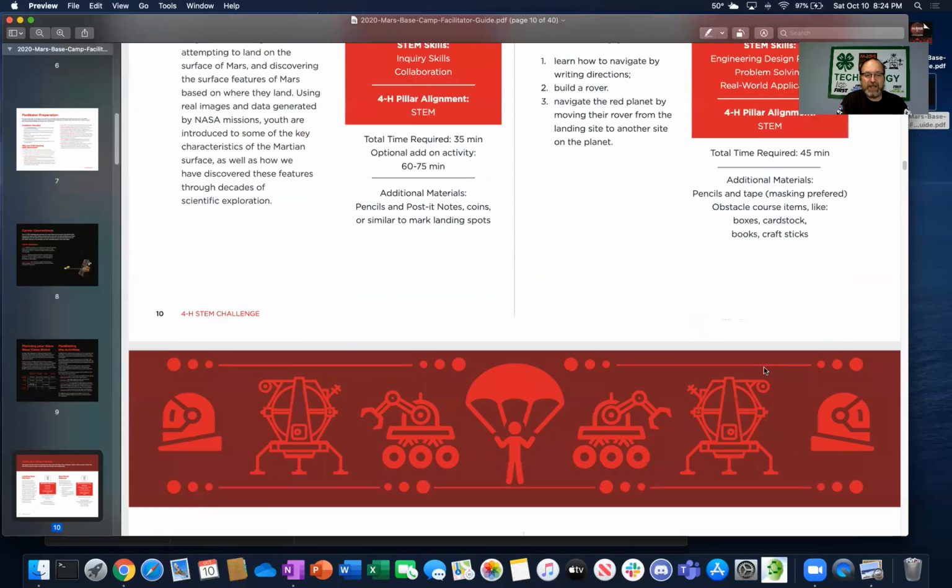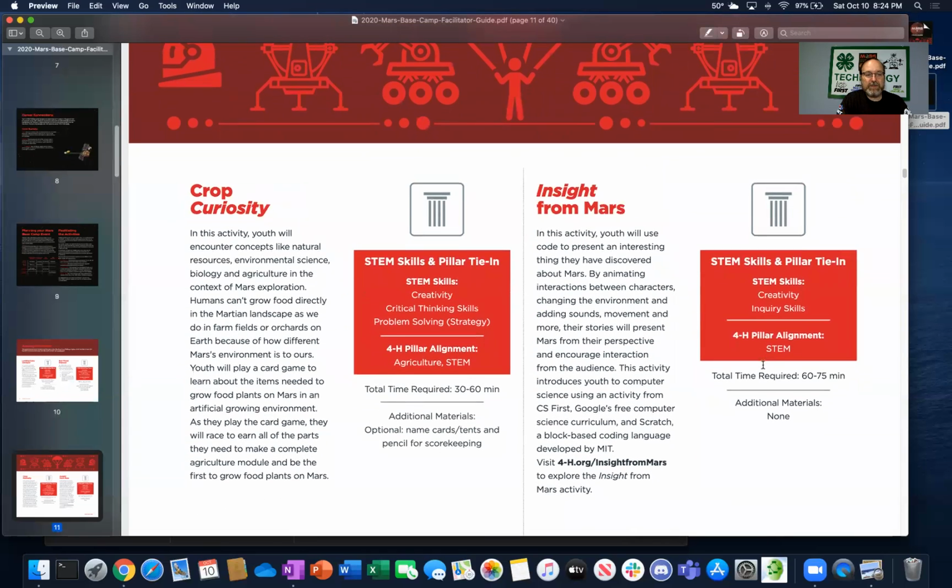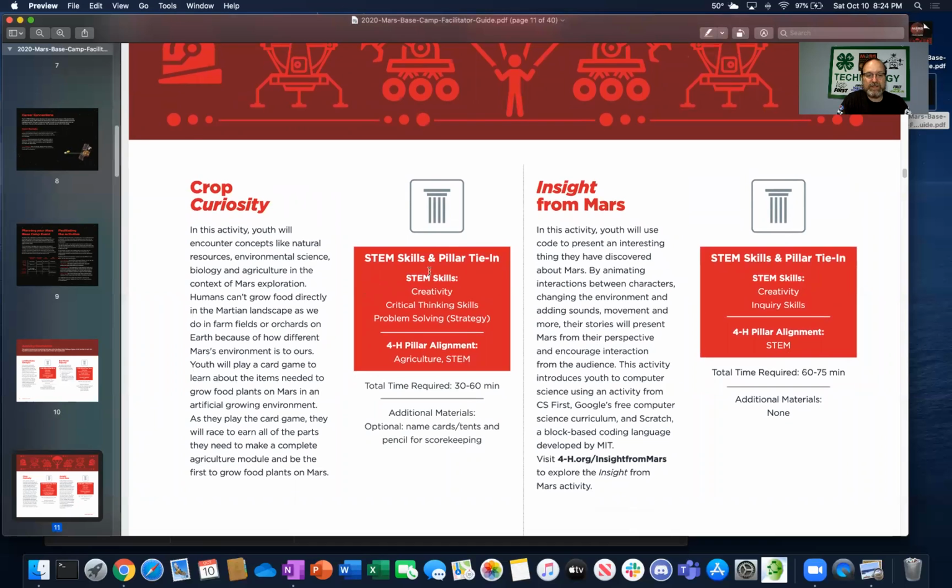Moving on to Curiosity and Crops, you can imagine, as the title would indicate, that there's going to be some aspect of growing things and how can you sustain yourself on the red planet. And with this one, you'll be looking at using the card deck and some of the other materials. And then finally, yes, the other materials being these little guys. So there's also some supplementary materials here, the Post-it notes and the chips.